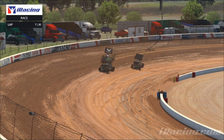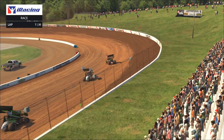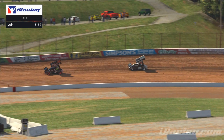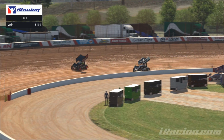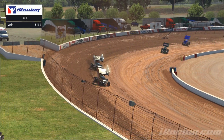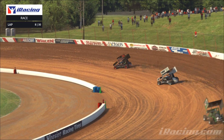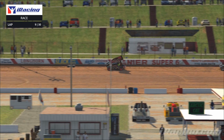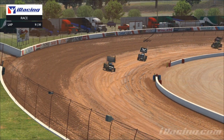As always in the D class, no yellows, and it is ruthless. So, Rodney Burton gets hung up on the 14 of Flanagan, who had some issues, gets door slammed in a sprint car by Brad Williams. Williams goes by. We're working lap number 9 now. So they've got more people in front of them. This is a 2-car battle.